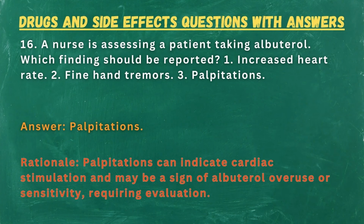16. A nurse is assessing a patient taking albuterol. Which findings should be reported? 1. Increased heart rate. 2. Fine hand tremors. 3. Palpitations. Answer: palpitations. Rationale: palpitations can indicate cardiac stimulation and may be a sign of albuterol overuse or sensitivity, requiring evaluation.